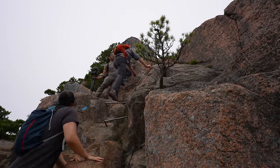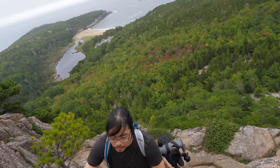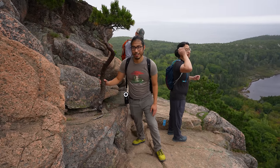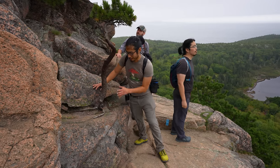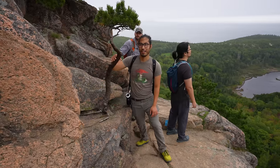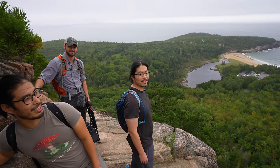Even up here, there were persistent pine trees growing from the cracks in the rocks. Their sturdy roots reminded Andrew of our late grandfather. My grandpa on my dad's side was always obsessed with the idea of a pine tree growing out of rock like this and the strength of the roots. And you can tell this is a very strong tree, especially in spite of everyone using it as a handhold on this scary path. Pine roots, nature's handhold.